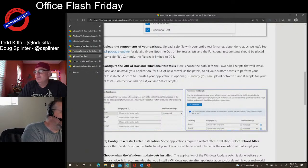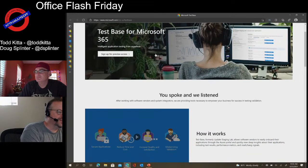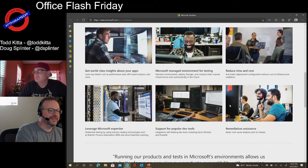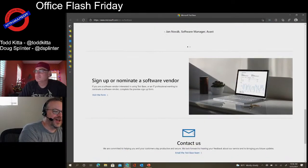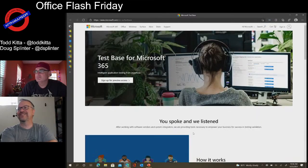And so this is something I really would like people to pay attention to. There's TestBase for Microsoft 365, how it works, what you do, the insights you gain around it, the cost reduction and everything else on top of it, and then you can sign up or nominate a software vendor. So if you think one of your vendors should be doing this, then you can say, my ISV could really benefit from this.